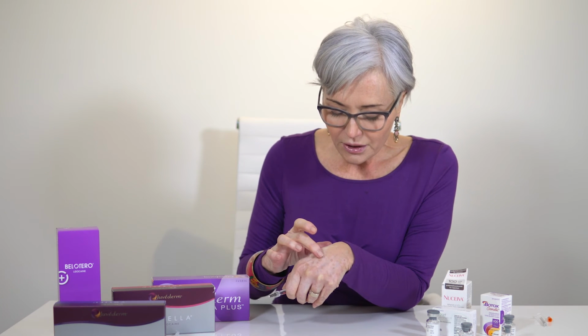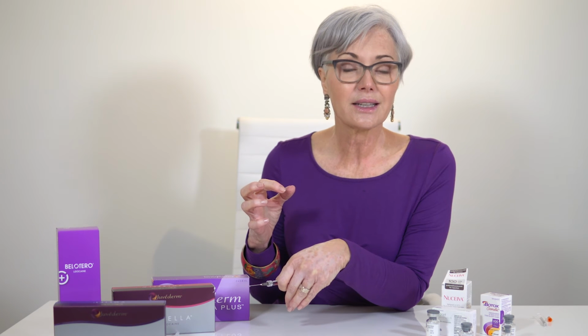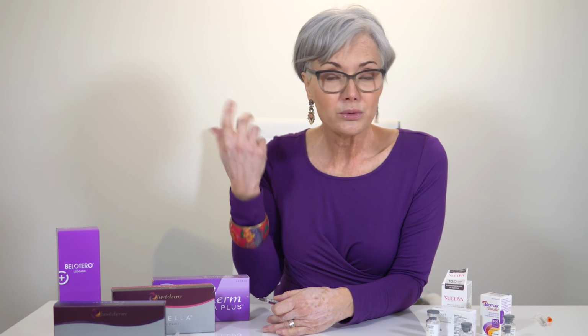So the thickness of the product and how the product is put together also dictates the duration of the product, also how much you use in a certain area, and also where you actually inject it. There are certain areas of the face, like in the temple region, where these fillers will last for a really long time. So that'll give you a little bit of an idea of what I do every day in my practice, and give you a little bit of a visual idea of what is the difference between neuromodulators and dermal fillers.